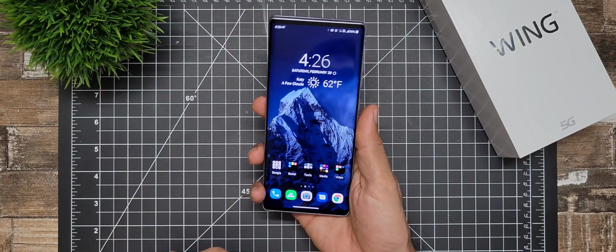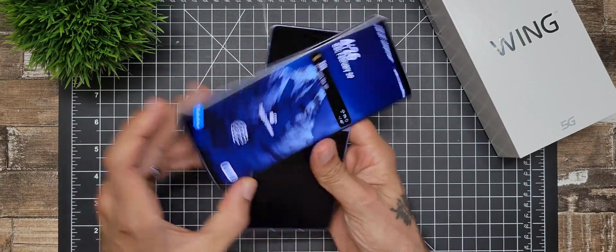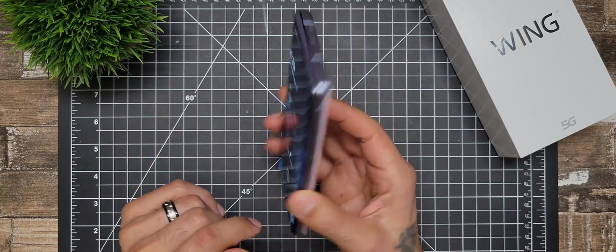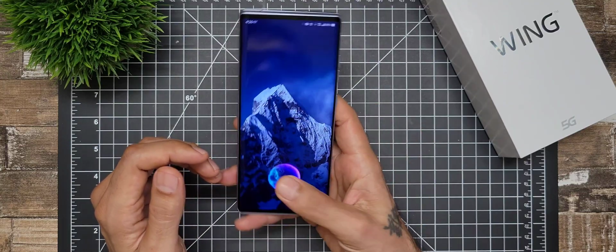It definitely does suck. Build quality, this thing feels really nice considering that it's a freaking sliding phone. It does not feel like anything special when you're holding it. It has a little bit of weight to it, and it is a little bit thicker, but you could also use it just like a regular phone.